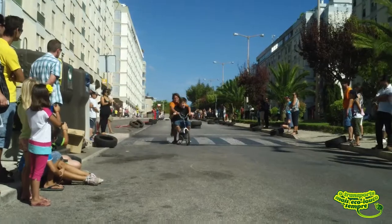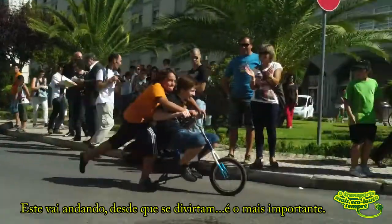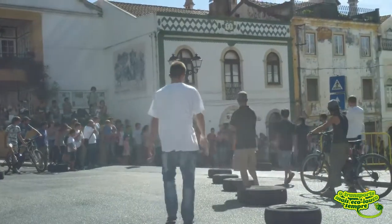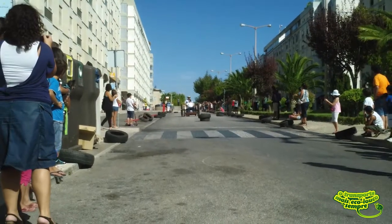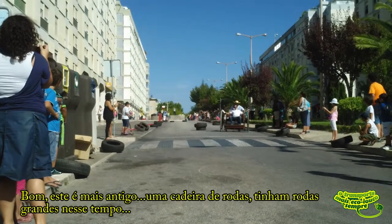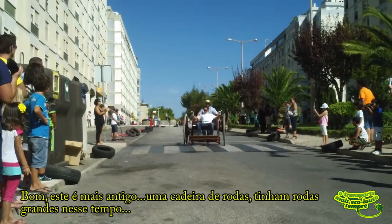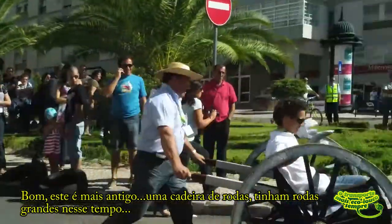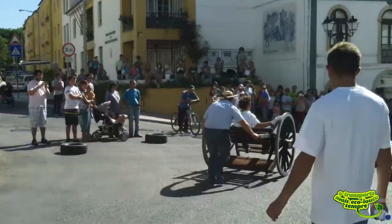Now, this little guy stepping along while they're having fun, and that's what we call the day. Well, this is an old fashioned one. It's a bench with wheels. But I guess the guy is getting tired behind it.